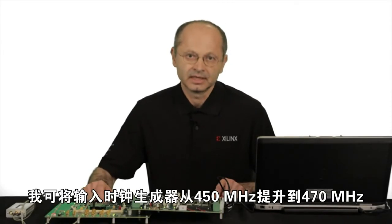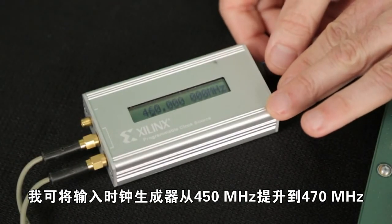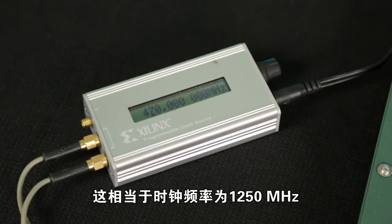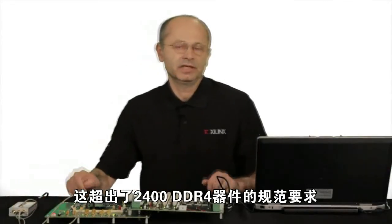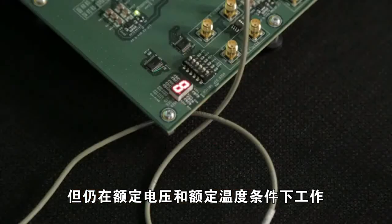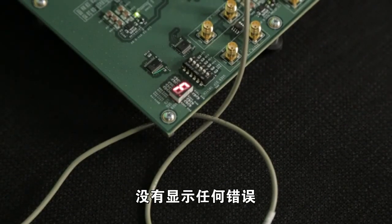I can dial up the input clock generator from 450 megahertz to 470 megahertz while translating it into 1250 megahertz clock frequency or 2500 megabit per second data rate. It is above the specification of the 2400 DDR4 device, but is only running nominal voltage and temperature conditions. As you can see, the LED is counting, indicating no error.